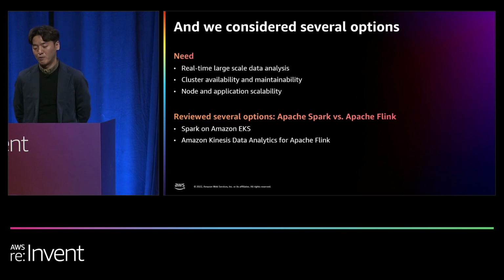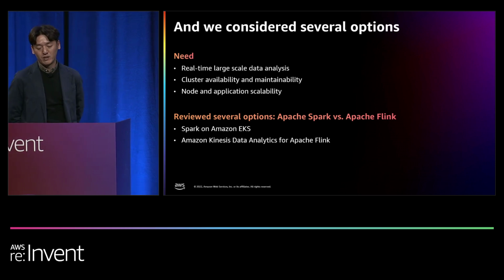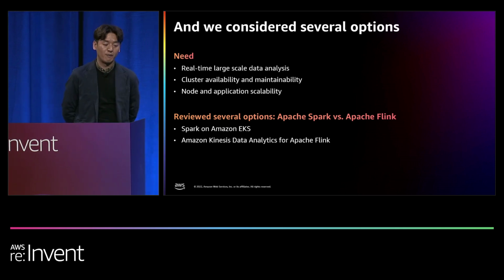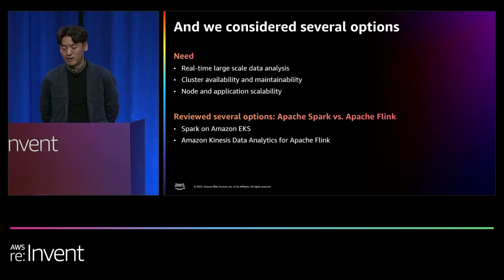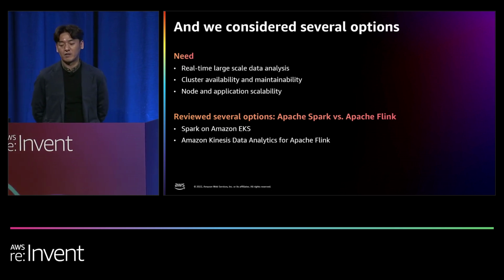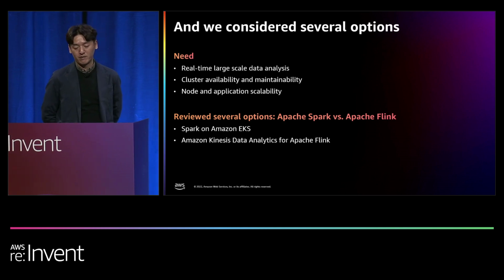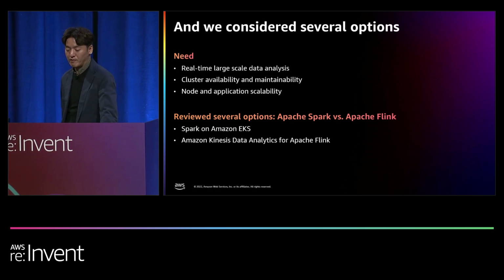And also, we tried to find a solution which is much easier to maintain the cluster with high availability. So we preferred fully managed solutions to self-managed ones because it was too painful to manage infrastructure. And I was also hoping that the engineering team would be able to focus on delivering more meaningful business value without needing to bother about infrastructure management.